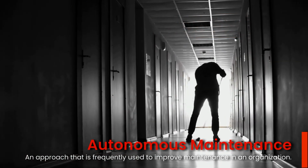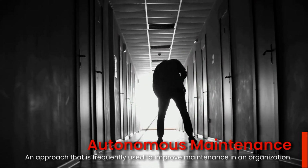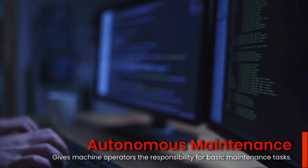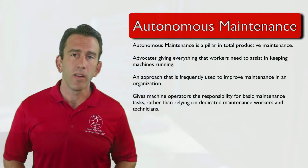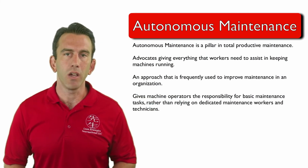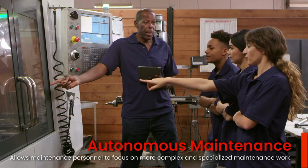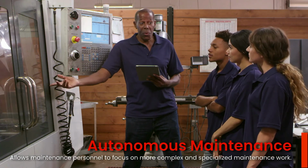Autonomous maintenance is an approach that is frequently used to improve maintenance in an organization. It gives machine operators responsibility for basic maintenance tasks rather than relying on dedicated maintenance workers and technicians. One of the benefits is that it gives operators more control and authority over the equipment they use. This in turn allows maintenance personnel to focus on more complex and specialized maintenance work that may require more in-depth expertise.